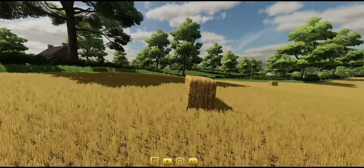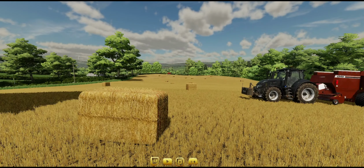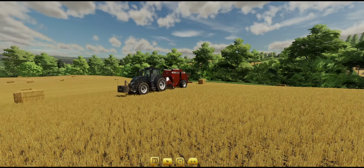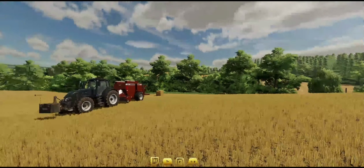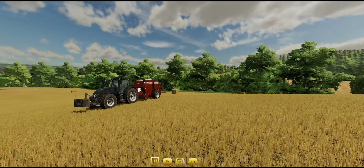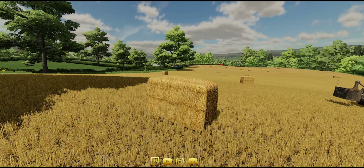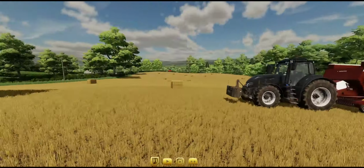So yeah, these are a lot more compact. With the bale shredder that we've got, I mean, it was a round bale shredder, it's now a square one. These will probably take longer to shred. Don't know, we'll have to have a look at that. We will look into that.